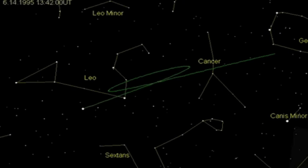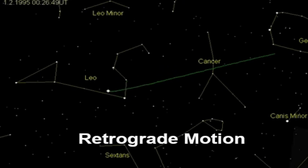So this unusual movement of the planet, especially that of Mars, was observed by Eudoxus. This was also observed by Aristotle and by Ptolemy. This westward motion of the planets is called retrograde motion.